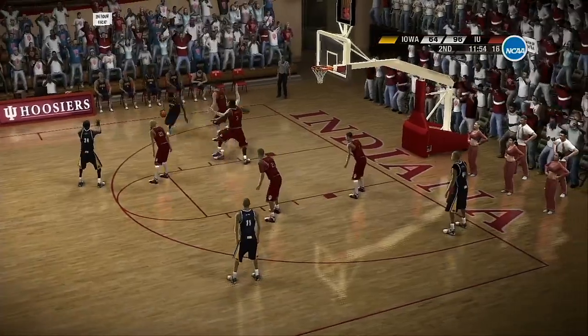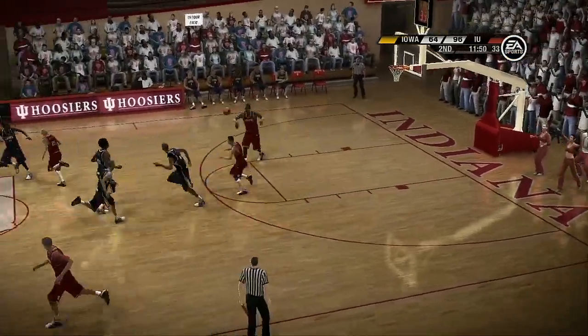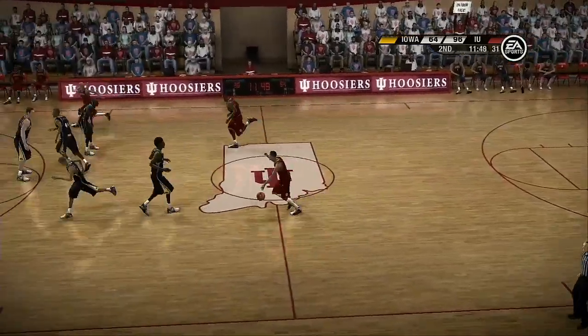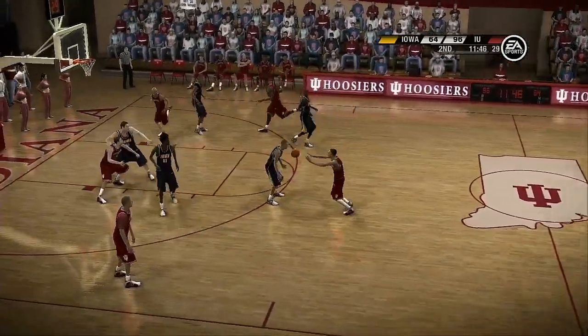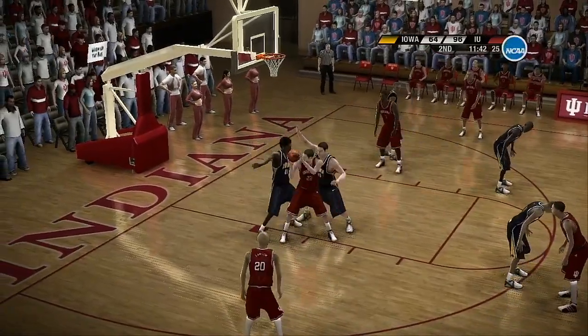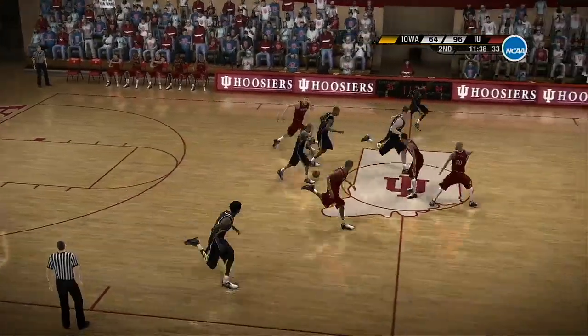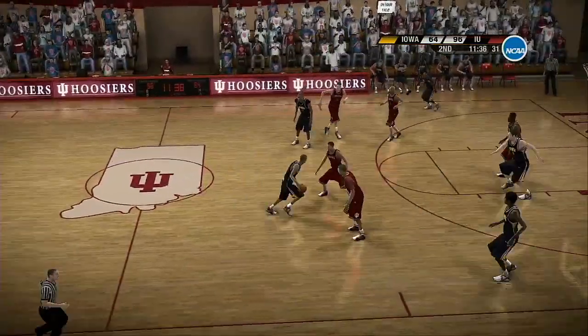Work the perimeter. Spacing so important. They're 15 to 17 feet apart. Nice defensive rebound. They cleared ahead in transition. As soon as you get that defensive rebound, you should be looking to push the ball. They strip him of the basketball. Got a little too fancy. Too much mustard there, baby.